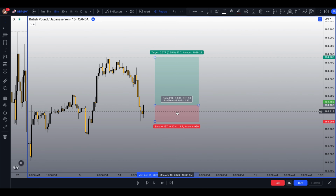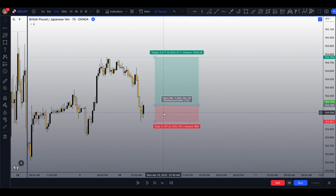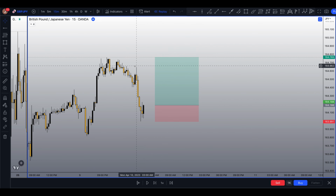First things first, we are risking these 19, almost 20 pips. Really probably should be a little further down. Let's just call it the rejection. We're risking about 20 pips here by doing this. We have a nice risk to reward. Everything's happy, but we don't know if price is going to go all the way to the top or not.